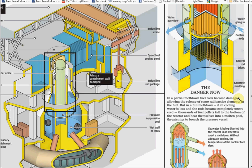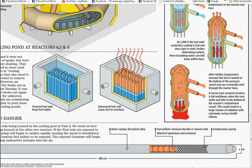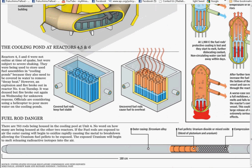Okay, I'm going to go through some things in these images. This comes from the National Nuclear Regulatory Commission. I'm going to go down here, check the source. And that's exactly what it says down here, the United States Nuclear Regulatory Commission. So there you go.